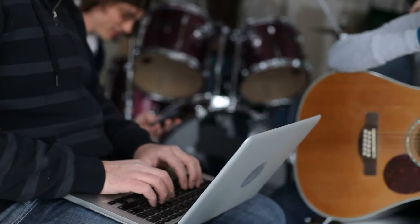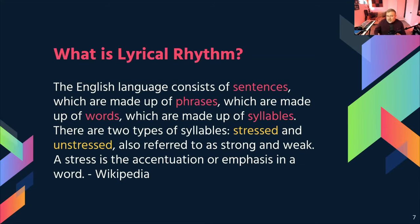So what is lyrical rhythm? Wikipedia had some great sections that I copied here because I thought they explained it very well. The English language consists of sentences, which are made up of phrases, which are made up of words, and then words are made up of syllables. There are two types of syllables: stressed and unstressed, which can also be referred to as strong and weak. A stress is an accentuation or emphasis in a word. That's the basis of what we're going to talk about: stressed and unstressed syllables.